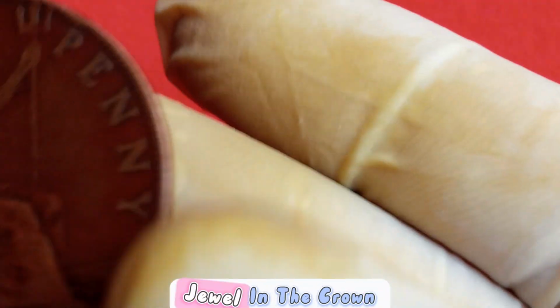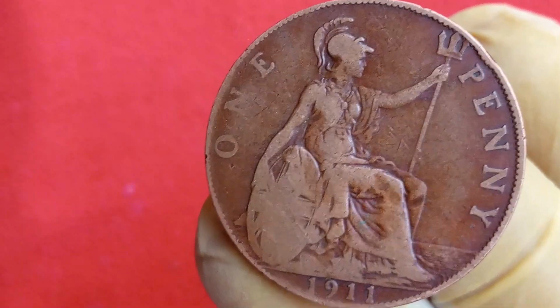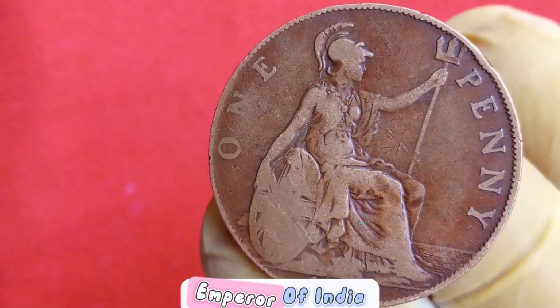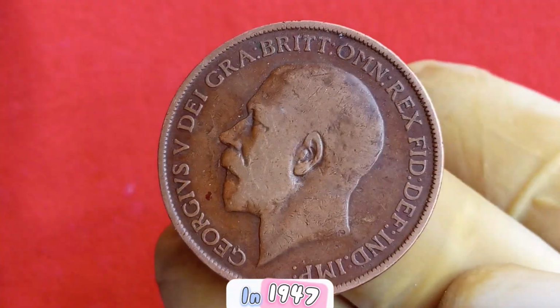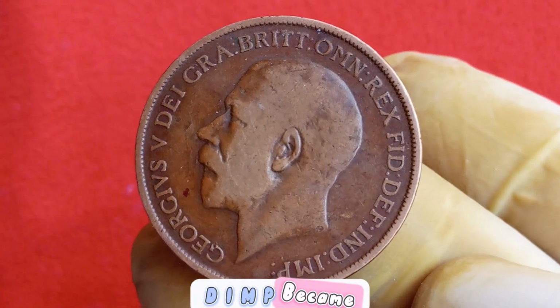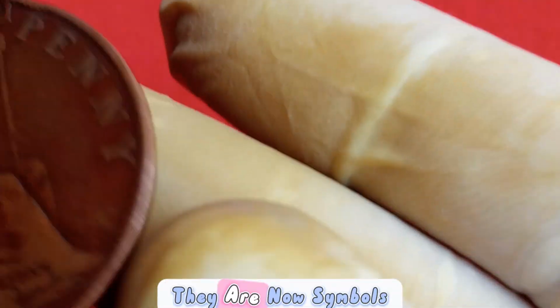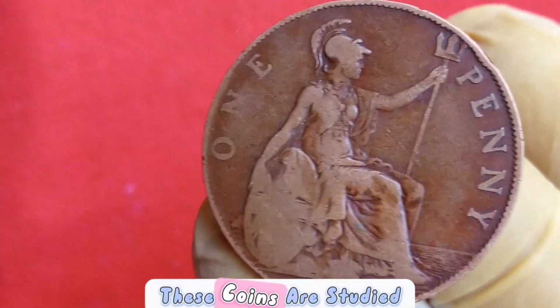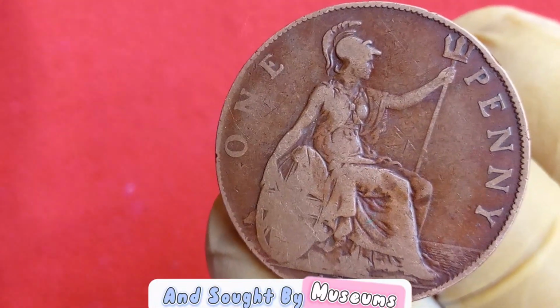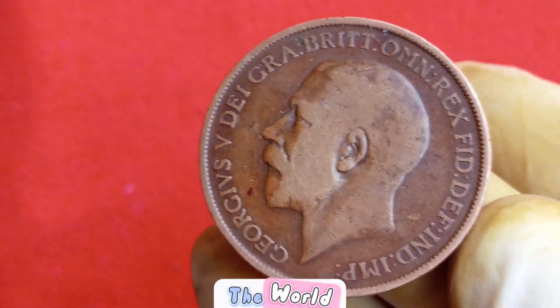India, once known as the jewel in the crown of the British Empire, had its own series of coinage under British rule. The title Ind Imp, meaning Emperor of India, was once proudly stamped on coins as a sign of control and influence, but after India's independence in 1947, coins bearing Ind Imp became obsolete, making pre-independence issues like this even more valuable. They are now symbols of colonial history, political transition, and changing power. These coins are studied by historians and sought by museums. They are featured in documentaries, books, and collections around the world.